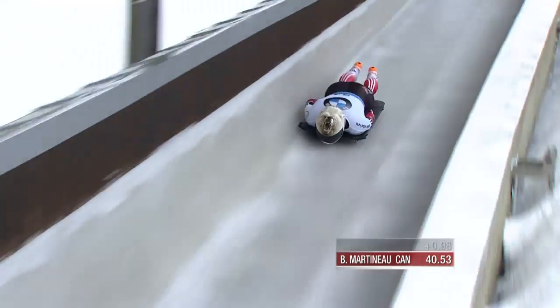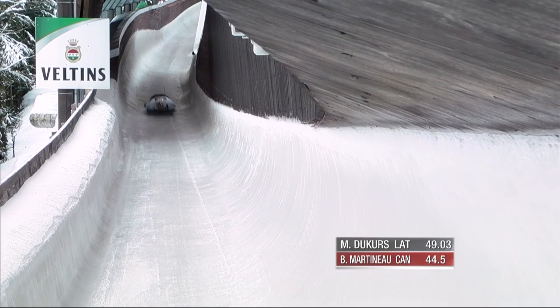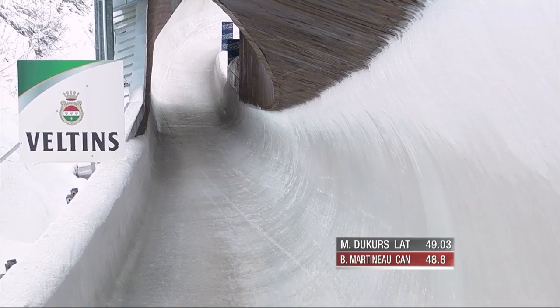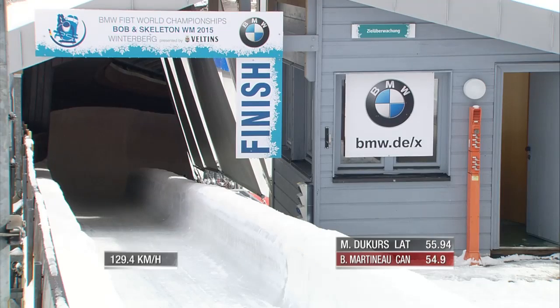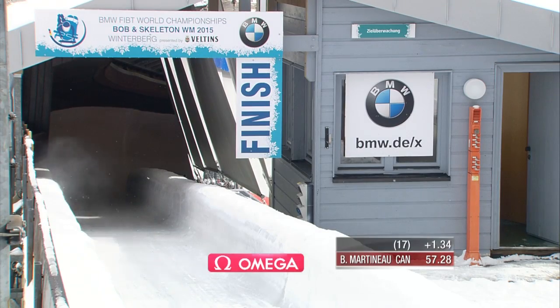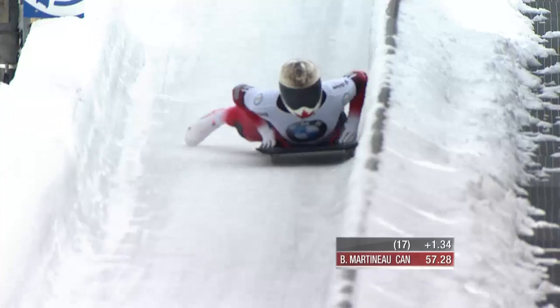No relation to the Martineau after whom the corner is named in St. Moritz. At least he doesn't believe there's any relation. As the Martineau founded the St. Moritz Bobsleigh Club in 1925. And he was an English guy. Well, the bobsleigh club here, founded in 1910 when they first started racing on this artificial track.